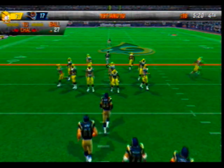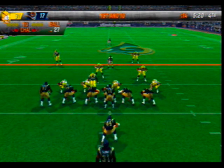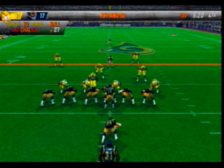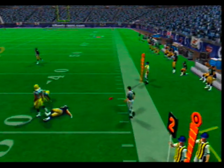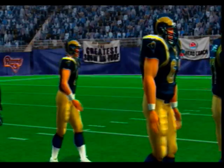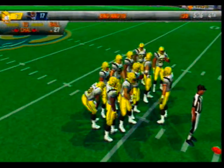The Rams will start the drive at the 27-yard line. First and 10. Plummer is the deep back. That's right, the pass on first down. Gets rid of it. Just couldn't get that pass under control. There's not one wide receiver who can ever claim he's never dropped a pass. It's just part of the game.